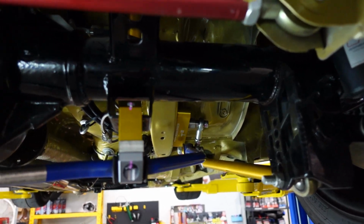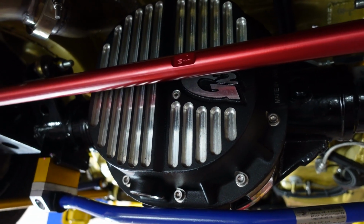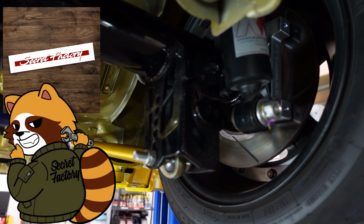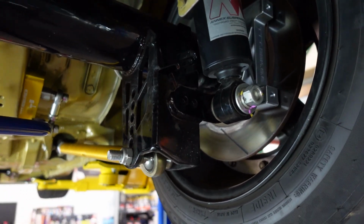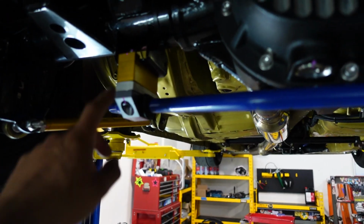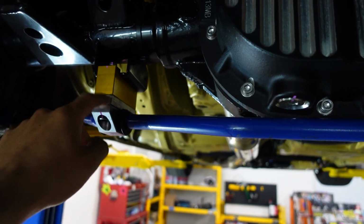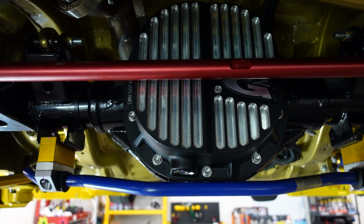Ford 8.8, if this big monstrosity wasn't obvious enough. Look, it's so big it doesn't even fit in this camera screen. I believe Secret Factory USA up in Sacramento constructed this axle for Rico. These are the T3 weld-on brackets for Ford 8.8 conversion. T3 rear panhard, Cusco rear sway bar, the drop mounts from T3 for the sway bar, but so gigantic I bet you Marcus had to make this spacer to get clearance for this monster back here.